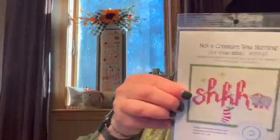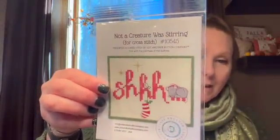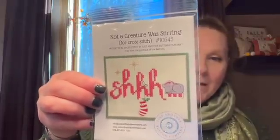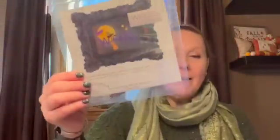And while I was shopping there, some things just couldn't come alone. So I got this one because I thought, gosh, that little mouse button is just the cutest thing. And to stitch those letters, that will be super easy. And here are the buttons on the back. Adorable.